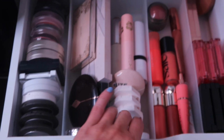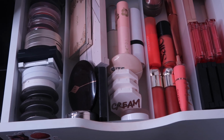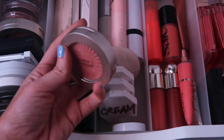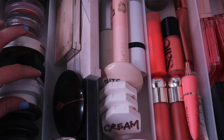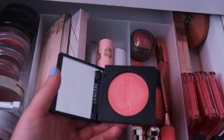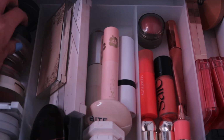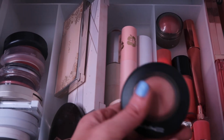Moving on to blush. What do I wanna do for my blush drawer? I don't know. I think I'm gonna grab this one from Bare Minerals. It's the Kiss of Pink. I don't know why, but I just feel like pulling that. You know what? It's been a minute since I have reached for this one from Lawless. This is the Lawless blush in the shade Angel Suede. I used to love this blush layered with one from Nabla. It's been a while since I've reached for that. And then I'm gonna reach also for this one from MAC. This is just in Warm Soul. It's been a while since I've reached for this one as well.